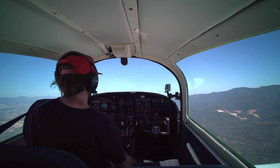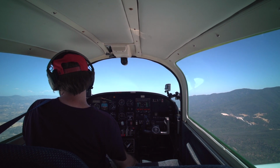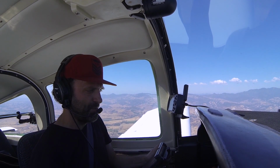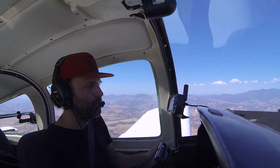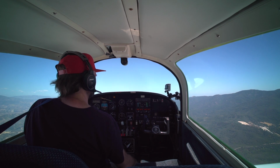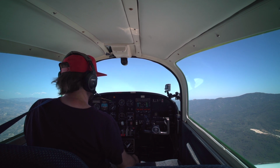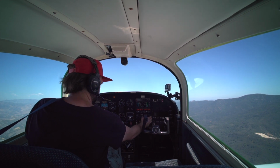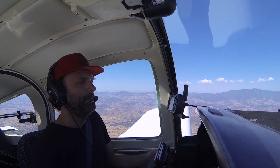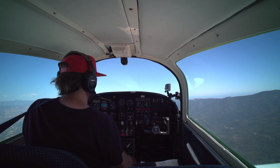Santa Barbara approach, Grumman 244 Echo Romeo, VFR request. Grumman 244 Echo Romeo, Santa Barbara approach. Yeah, Grumman Tiger, just departed Santa Ynez over the dam, 3,500, would like flight following to Whiteman, Whiskey Hotel Papa, 7,500. Grumman 4 Echo Romeo, squawk 4677. 4677. Alright, landing light off, fuel pump off. Grumman 4 Echo Romeo, radar contact 6 miles east of Santa Ynez Airport, altimeter 2981. 2981, thanks.